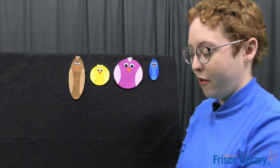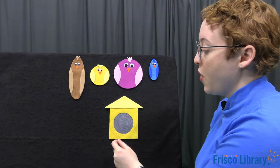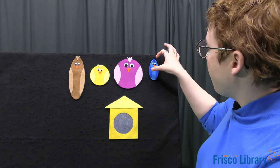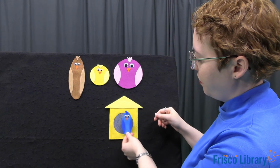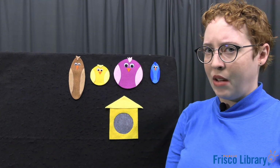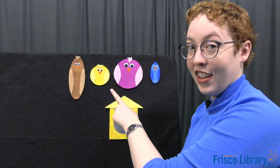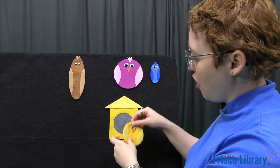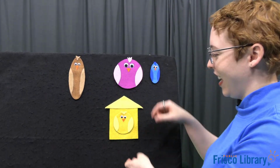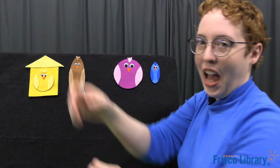The first house is this one. Let's see. This one is wide and short. Let's see if Birdie fits. It looks like there may be too much space in that house for Birdie. Which one of his friends do you think would like that house? Goldie? Let's try. Look, Goldie fits perfectly. It looks like Goldie has found a house.